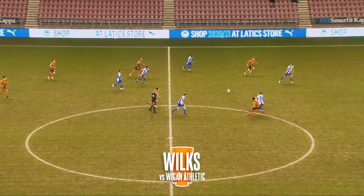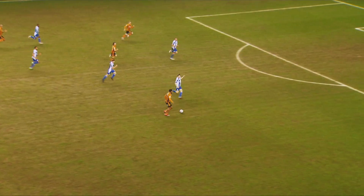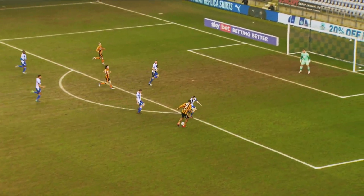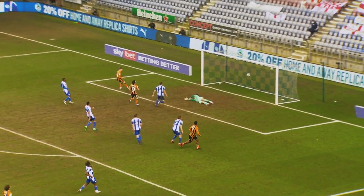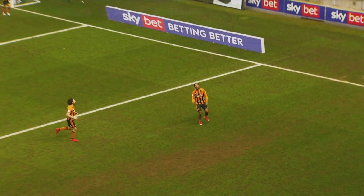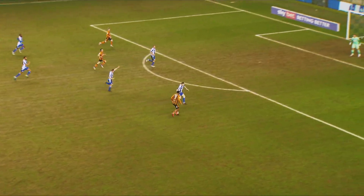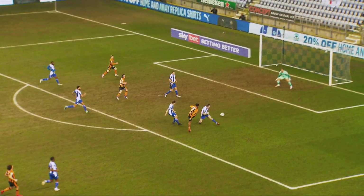Josh McGuinness looking to get under it, and he's done very well to win it. And good strength from Wilkes. He turns away down the middle towards the box now, Malik Wilkes, and he gets the shot in. It trickles in as well for Malik Wilkes. It is a slow and steady finish, but Hull City now lead by 2-0.